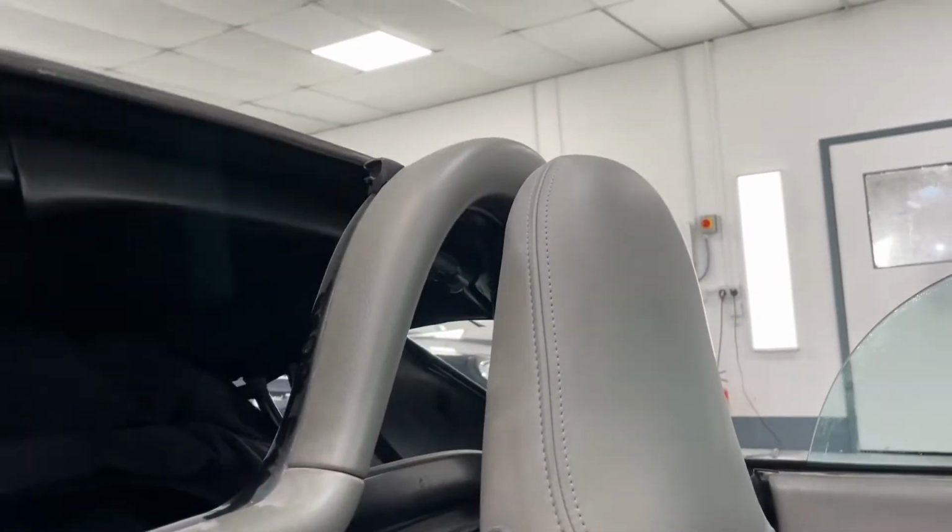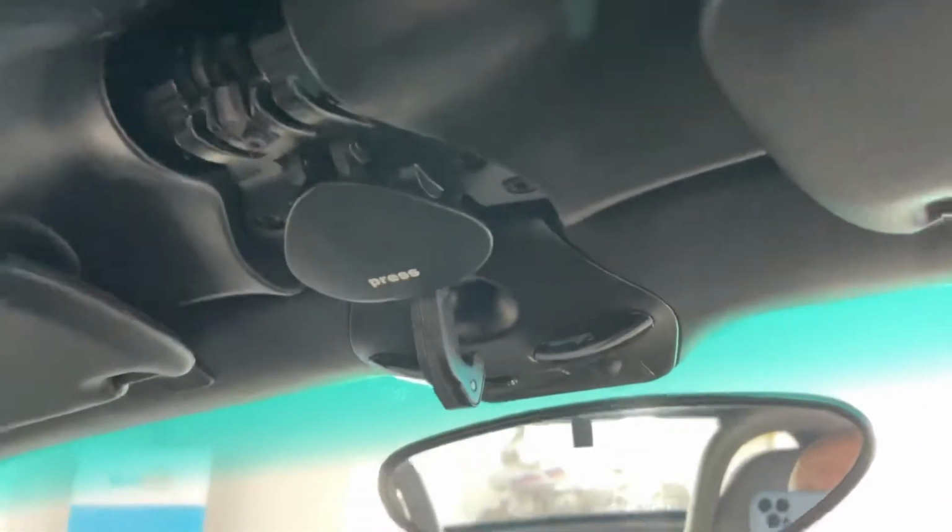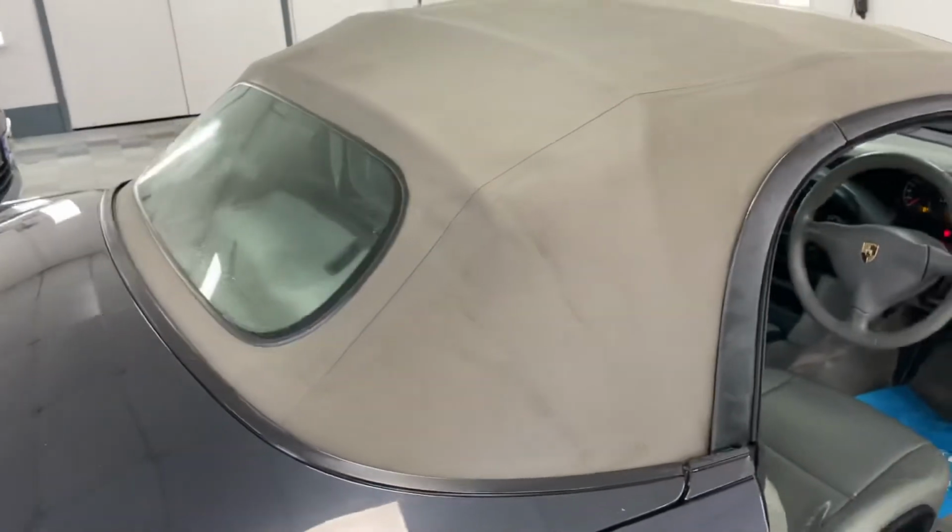Sounds nice. See the roof. There we go. I'll show you the roof from the outside. Nice colour roof, actually. Stone is the colour.